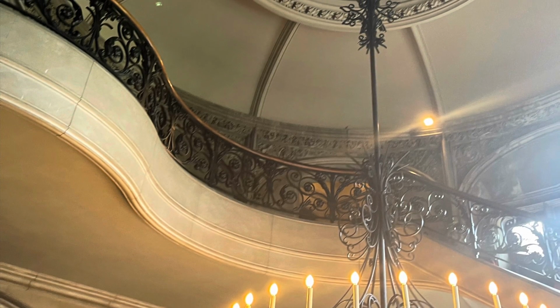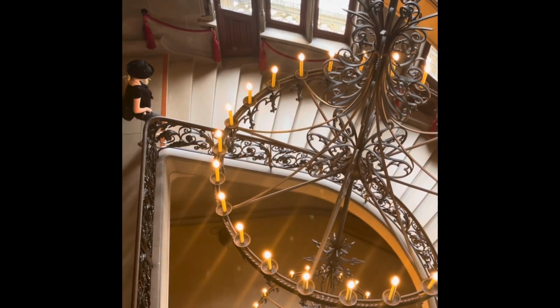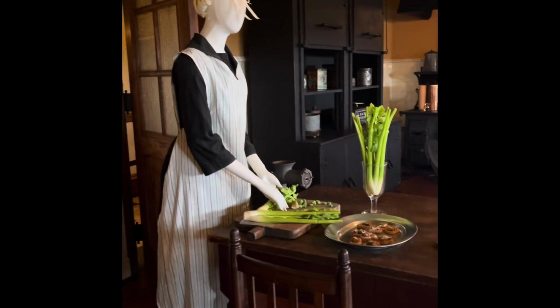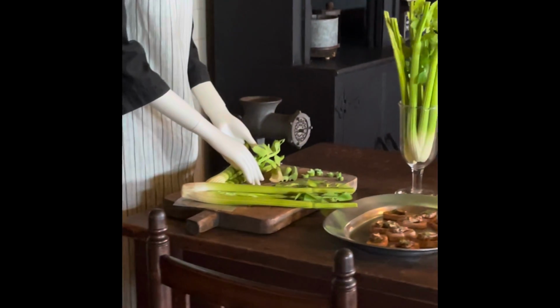As the sun began to set over spiraling staircases and lit chandeliers, we found ourselves in the kitchen. Most of the prep work and cooking occurred here under direction of the chef, who held one of the most important staff positions in the house. He led a team of more than a dozen kitchen workers who were responsible for preparing meals ranging from staff breakfast to gala dinners.